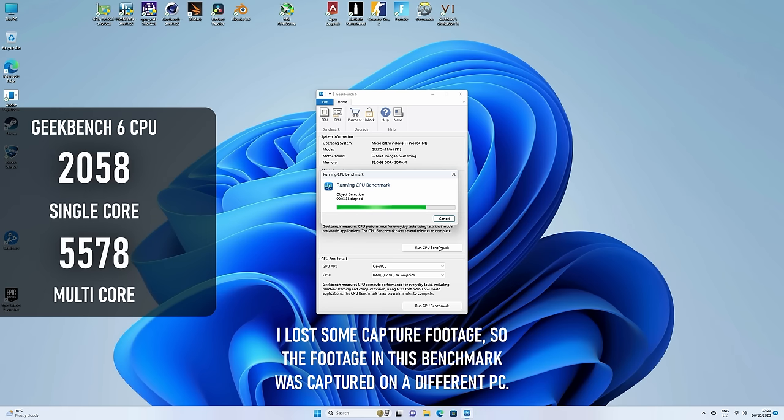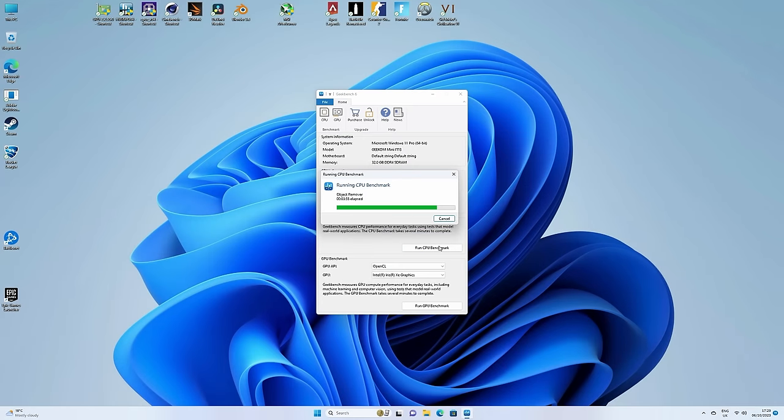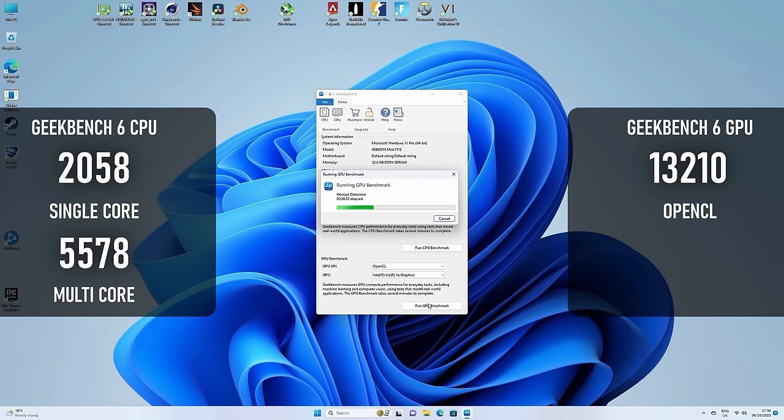Geekbench 6 is probably the best result for the quad-core. Its single-thread score is a very respectable 2058, and the multi-thread score of 5578 is only about 15% behind the 8-core Ryzen 7. So, CPU benchmarks haven't exactly gone in the i7's favour, but hopefully the Iris Xe graphics will come into their own. Geekbench's OpenCL test went pretty well.